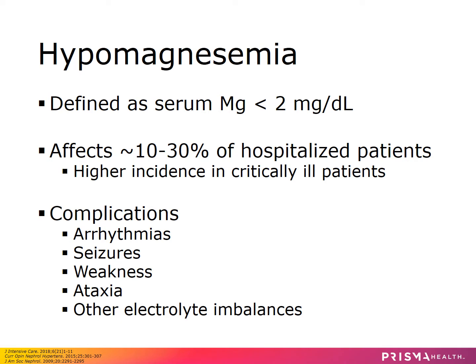Hypomagnesemia, though this threshold may vary, is commonly defined as a magnesium level less than 2 milligrams per deciliter and is a common problem that affects 10 to 30% of hospitalized patients, with a higher frequency occurring in critically ill patients. Complications of this electrolyte deficit can include arrhythmias, seizures, weakness, ataxia, as well as other electrolyte abnormalities such as hypokalemia.